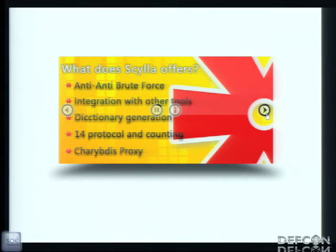Also, it has a cool dictionary generator where you can load a list and make permutations with those passwords you already have to make more complex passwords. Until now, it has support for just 14 protocols. Well, I think it's a lot, but we're trying to do even more each day.